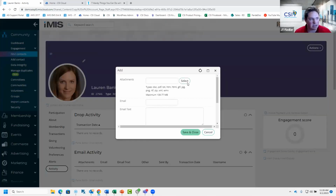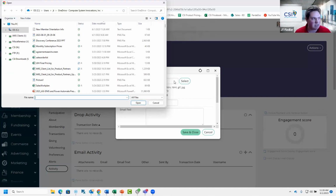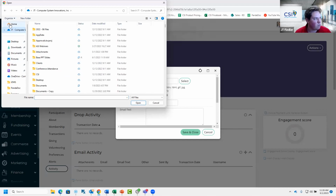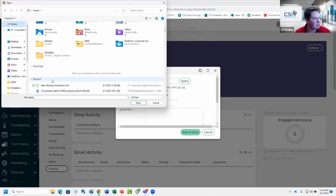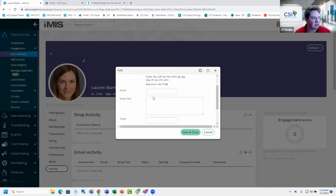So anybody on our staff can see that we had an interaction with Lauren. And so we will just go ahead, we will find that file, and we will populate it there. If we wanted to, for email, we can also put a transaction date, really whatever information is going to be most useful for you and your staff to see.